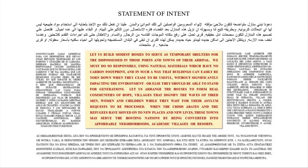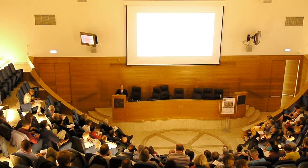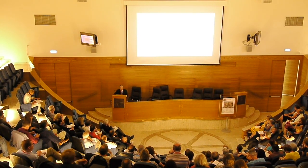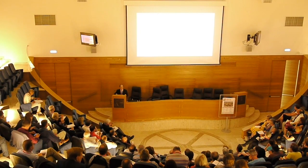Let us arrange the houses to form real communities of hope, villages that dignify the waves of tired men, women, children while they wait for their asylum requests to be processed. And that when the crisis abates and the refugees have moved on to new places and new lives, these towns may serve the hosting nations by being converted into affordable neighborhoods or academical villages or resorts, etc.